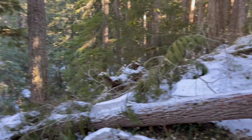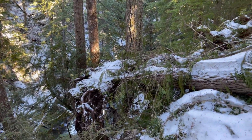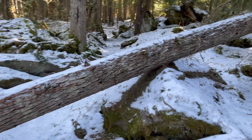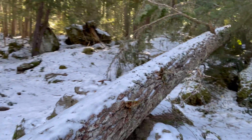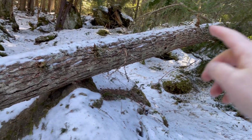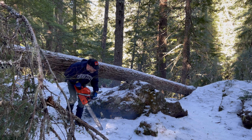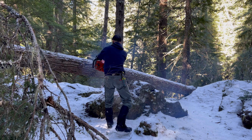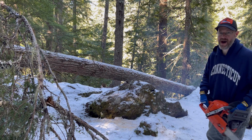This is one of those trees that's in kind of a precarious spot here. That's the root ball right there, and then it fell up the hill, and it's perched on that rock there, and then it's just hanging loose up there. So there's a fair amount of load in this tree. So I'm going to cut it on the other side of this rock, and then we'll see what this end does. I already caught once.